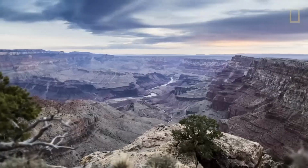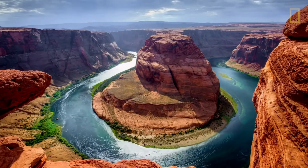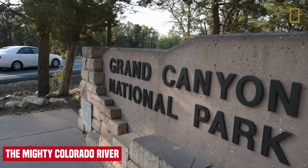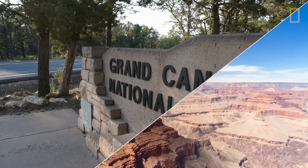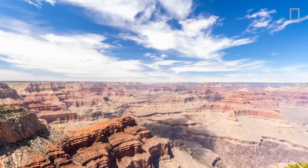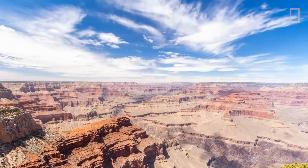gorges. Take the Grand Canyon, for example. It wasn't built by machines or a magical hammer. The mighty Colorado River did all the work over millions of years, slicing through rock layer by layer, creating one of the most breathtaking sights on Earth.